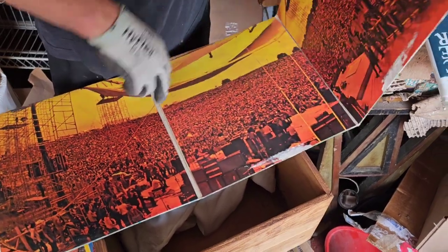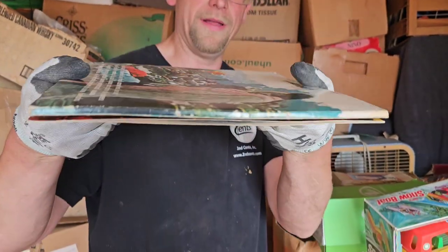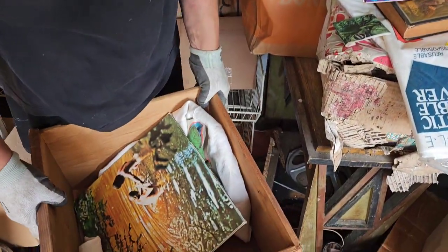So we got the 3 vinyl set. Unfortunately, these records are a little corrupt, a little bent. Nothing a little oven action can't fix, Jeff.